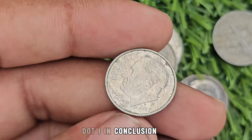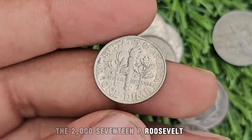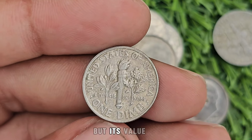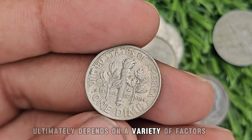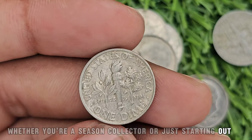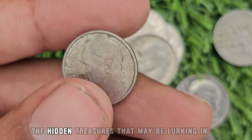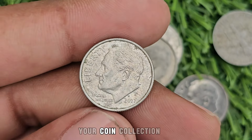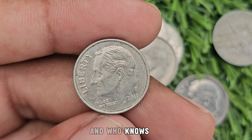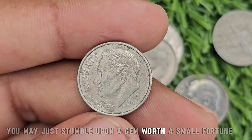In conclusion, the 2017 P. Roosevelt 1 dime coin has the potential to be worth a lot of money, but its value ultimately depends on a variety of factors. Whether you're a seasoned collector or just starting out, it's always exciting to uncover the hidden treasures that may be lurking in your coin collection. So keep hunting for those rare coins. And who knows, you may just stumble upon a gem worth a small fortune.